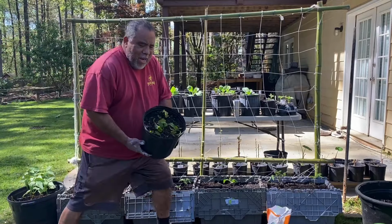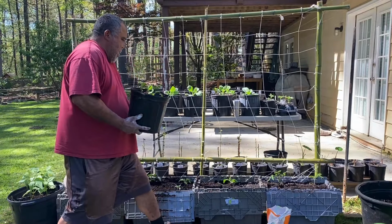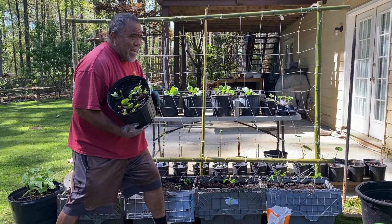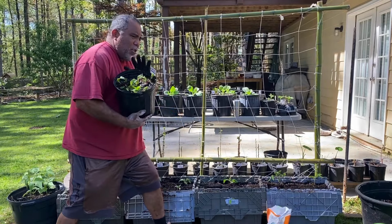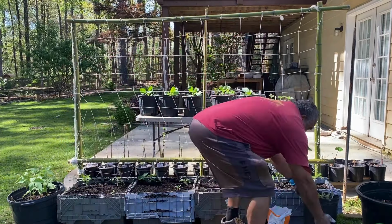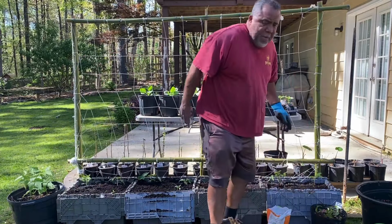We have the beets right here. As you can see, they're growing. What I'm gonna do is drop some beet seeds in here so that I don't have to disturb these ones over here, okay? But we'll leave them right out front here so we can see them.